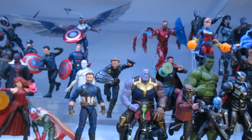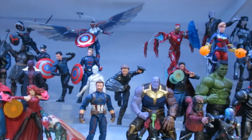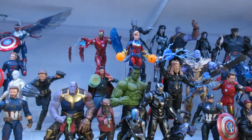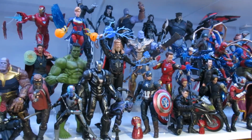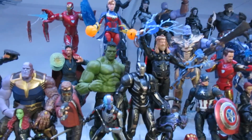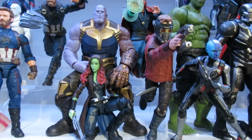And of course, the centerpiece of the display, what draws the attention to the Marvel shelf, is the Avengers, right? The Avengers are kind of the backbone of the MCU. Whenever people think of the Marvel Cinematic Universe, they think of most of these characters. They're the first to come to mind. So we're going to go here, and we're going to go from left to right as well.